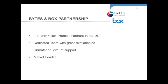So Box are a market leader. Gartner researched a number of vendors in the enterprise file share and synchronization space, and Box received the best rating overall. We choose to work with only the best vendors in this space, and Box form part of a number of solutions that Bytes can offer that can help our customers deliver better productivity and collaboration to your mobile workforce whilst maintaining control from an IT security and compliance perspective.